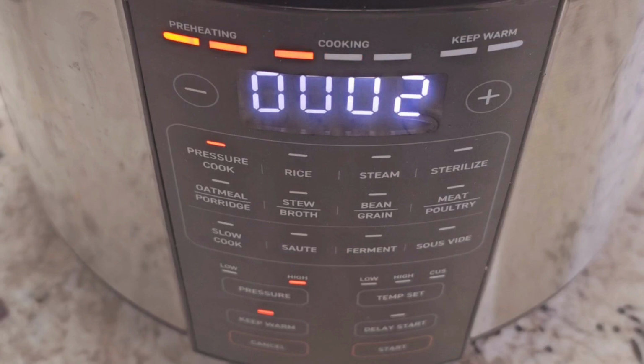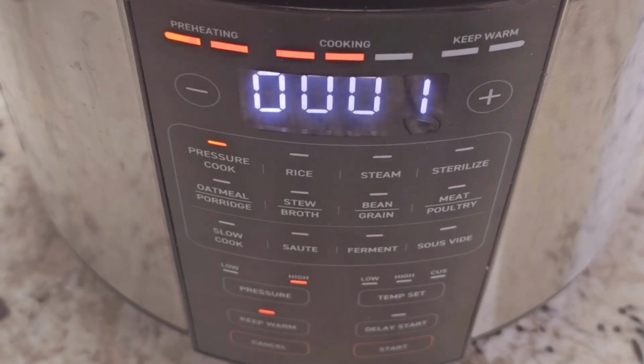So for my people in the back, if you don't close it properly and put it on seal, that pin would never go up. If that pin never goes up, then it will not come to pressure. Safety built in. We got a couple more seconds left, and there you go.